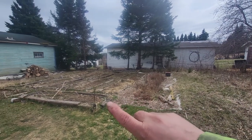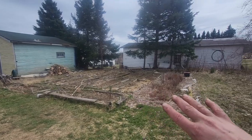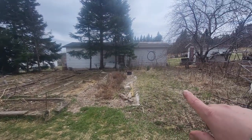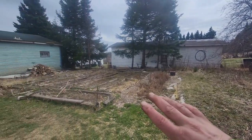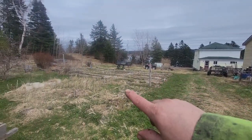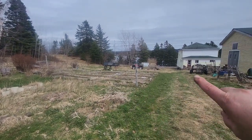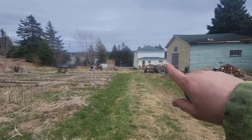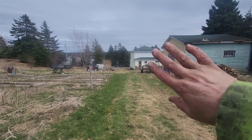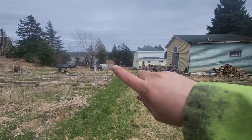So yeah, I think this is going to be exciting to have quite a bit of sun on this and go right over to there. And then I've got this one, and I put beds here, and then I've got my beds down by the south side of the house, which I have to have because that's where I put my tomatoes, and then along by the front fence.